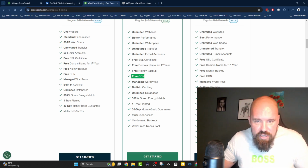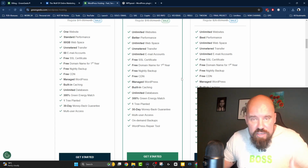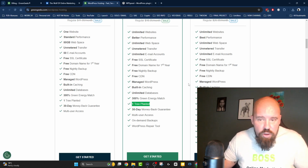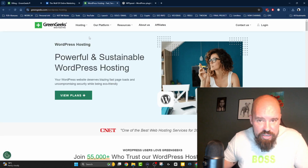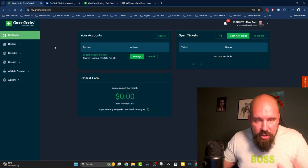So, free CDN, managed WordPress, built-in caching. When you install WordPress, there's a plugin that gets automatically added. That's your caching plugin, which makes your website fast, which is important. You get the 30-day money back, of course, and they plant one tree for you. So that's something nice to think about. Those are the plans, the actual price of the hosting. I've shown you how much it is per year, and I've shown you some of the benefits.